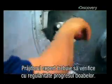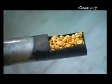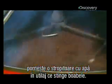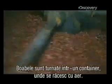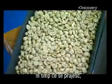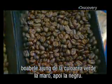The master roaster must regularly check their progress. When he determines they're ready, he sets off a light spray of water in the roaster to extinguish the beans. Then they pour into a bin where they're cooled by forced air. As they roast, the beans go from green to golden brown, then black.